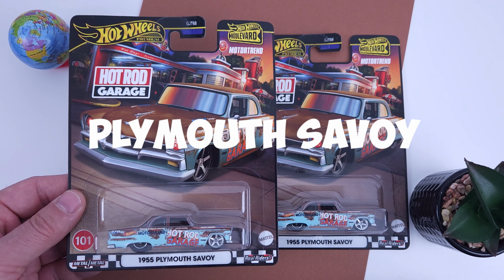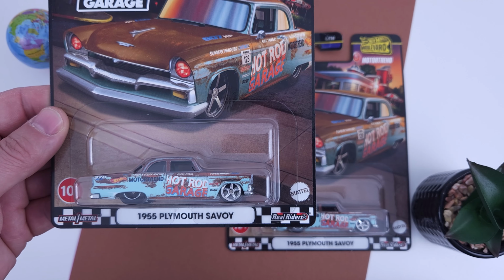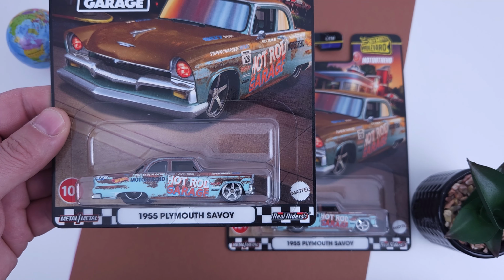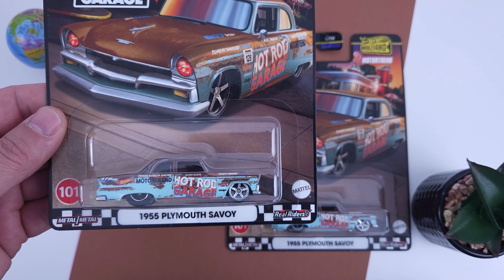1955 Plymouth Savoy is the first new casting of the set, and this is definitely a fan favorite with a history behind. As you can see on the card, the Hot Rod Garage logo, which was a TV series, and this Savoy was featured in that show, in this exact color variation, liveries, logos and everything.